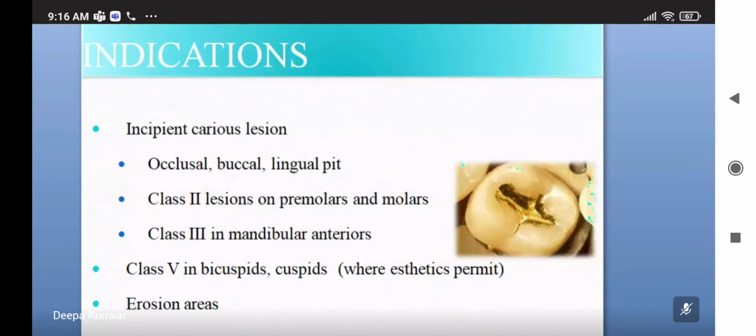It is indicated in incipient caries, which is the initial caries that has just started, and in class 2 lesions on premolars and molars, class 3 in mandibular anteriors, and class 5 in bicuspids and cuspids. Bicuspid means two cusps and cuspid means one cusp. When it is bicuspid, it indicates premolar, and when it is cuspid, it is canine. You may get confused because you haven't studied anatomy.